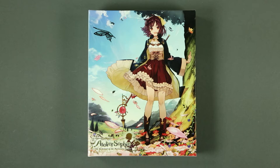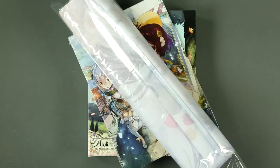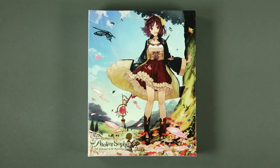I am Bria Rios-Kerensky and welcome to the unboxing of the limited edition of Atelier Sophie, the Alchemist of the Mysterious Book. As with many limited editions on this channel as of late, this comes from Nipponichi America's European online store. And in addition to the box you are seeing, there is this small set of prints, this cloth poster, and 3 DLC codes that are in fact emailed to you when you buy the edition. But before delving into the extras, let's delve into the box itself.